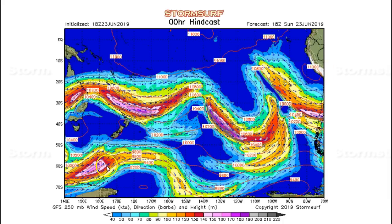All right, so we have a pretty good, healthy, energetic trough pushing under New Zealand here, but we also have a pretty good ridge pushing to the south over the rest of the South Pacific, and that promotes high pressure aloft, and that just squashes storm and swell production. All right, so here is our area of interest. Let's put this into motion.